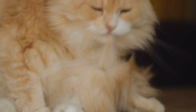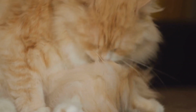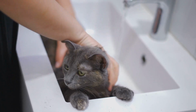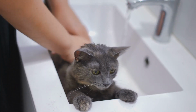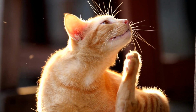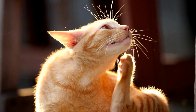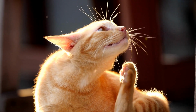But FeLD1 isn't the only allergen cats produce. Cats are also known to carry a protein called FeLD4 in their saliva and skin, which can trigger allergies. Moreover, when cats groom themselves by licking their fur, they spread saliva over their bodies. Once the saliva dries, it can become airborne, spreading the allergens around your home. Additionally, allergens can be found in a cat's urine. When a cat uses a litter box, these allergens can become airborne and easily inhaled.